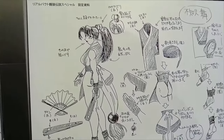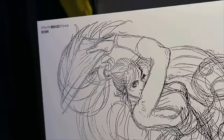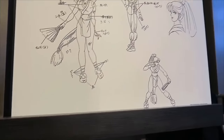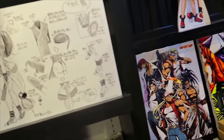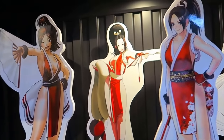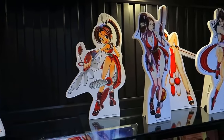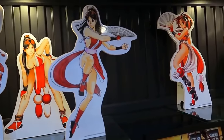I like these sketches of Mai. They get quite detailed, but these are pretty cool. I guess sort of like early character sketches of Mai detailing how she should look and move and things like that. And we have some cool artwork here. These Mai standees. These are pretty cool. Perfect for the Mai Shiranui fan. And lots of them, lots of poses, lots of different versions of Mai from various games.